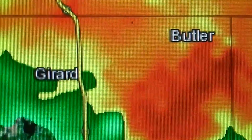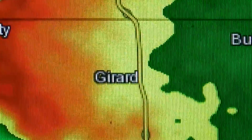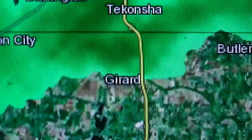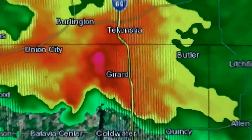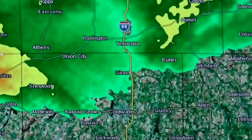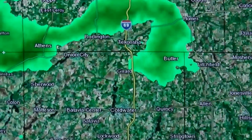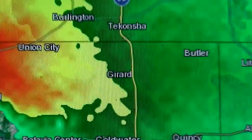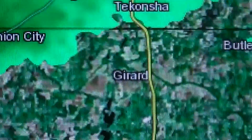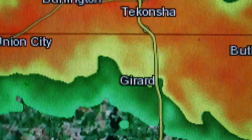There I am in Girard. You see that dark red patch? Watch this. See that one? That's what I saw. It was on the leading edge of that, whatever that is, and continues to be. See, right in the middle of the screen's where I'm at, and there you see it. That was pretty heavy. Wow. That's a red I haven't seen before. Look at that. That's incredible.